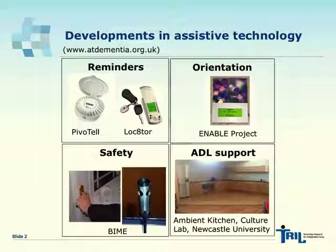But I'm going to start off talking a little bit about technology, just to demonstrate the broad sort of applications that have been developed. I got a lot of these from a useful website. I decided to stick it on here because I thought people might be interested in seeing it.